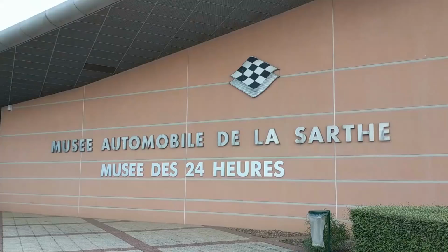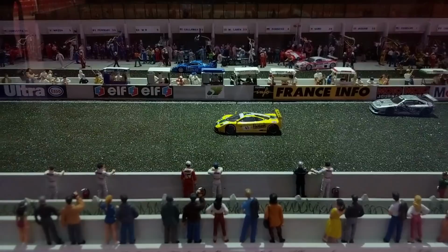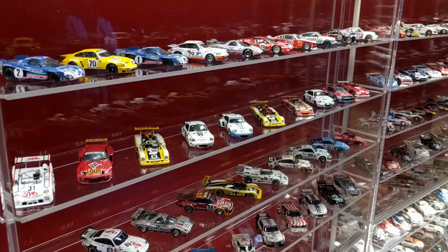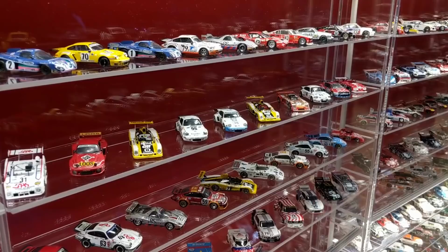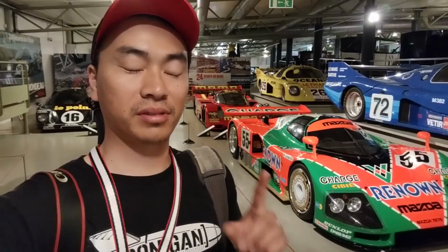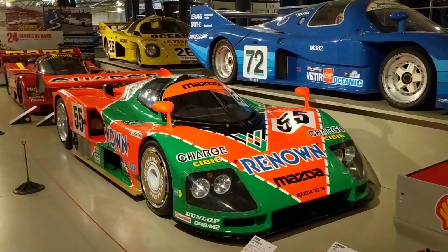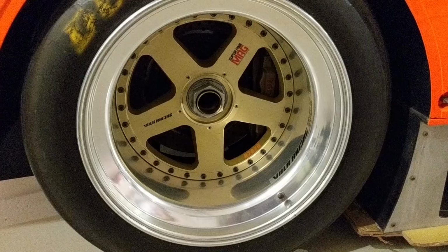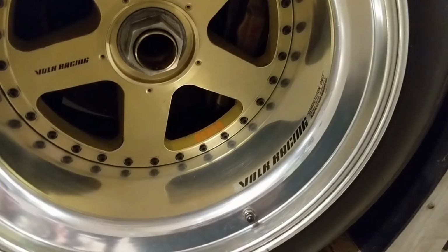It's the day before the actual race and I'm here at the Le Mans Museum. I'm just here for a little bit to check it out, but I can really spend all day here taking in all the details, all the diecast, all the historic cars. It's absolutely amazing. It's really something else to see this in person. Such a thing of beauty. There are so many little details that blow my mind that you can't actually see in the models or in the pictures.